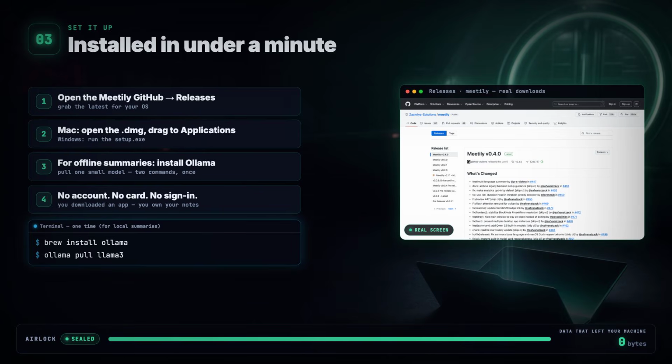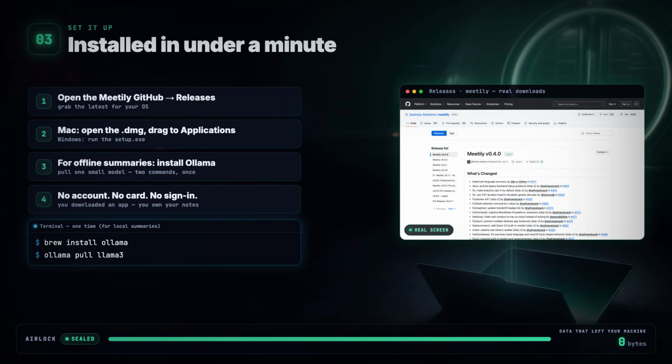On a Mac, that is a single .dmg file. You double click it, you drag the Meetily icon into your applications folder, and that is the entire install. On Windows, it is a normal setup.exe installer that you just run. The one extra step, and this is the part that keeps everything private, is the local AI.